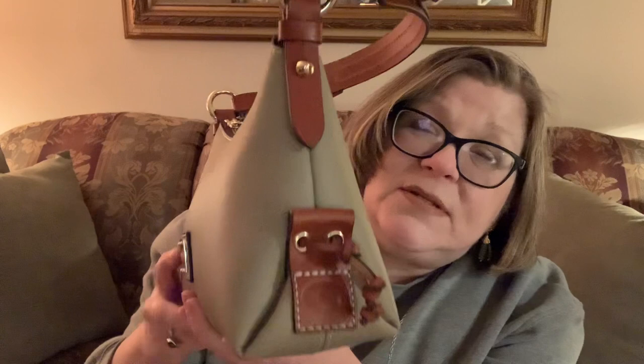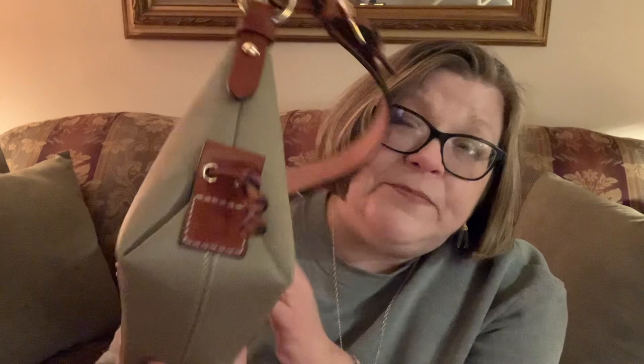It has these, I think these are really cute little ties. You do have pointy corners. Don't know how that's going to be for corner wear, but I don't really bump into things, so it should be okay. And it's sewn at the bottom. There's no feet. And the other corner is made the same. You have a gold Dooney and Bourke plate in the front that's very small. It's a very minimalistic design.